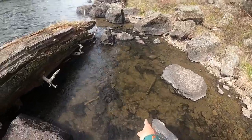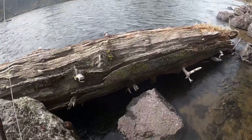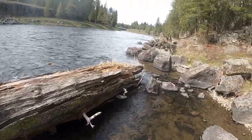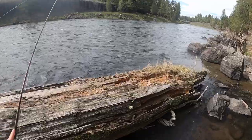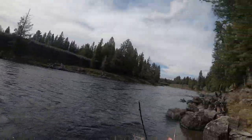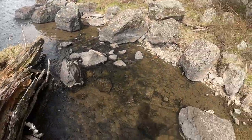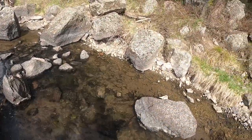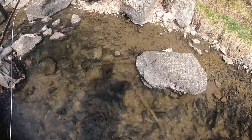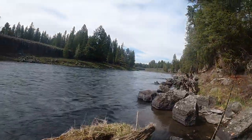So guys, you see this little white fly? Two of them, three of them, four of them, look at them all. All those that are flying around, they look drunk. Those are caddis. So those are basically not exactly what I'm using. Maybe I should put on a caddis after seeing how many are over here. But that is one form of fly that trout absolutely love. Look at him jumping all over.